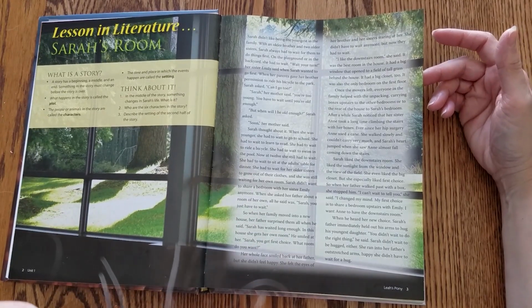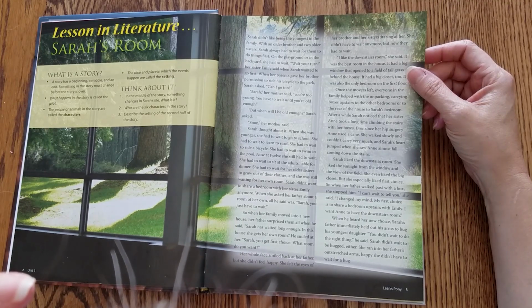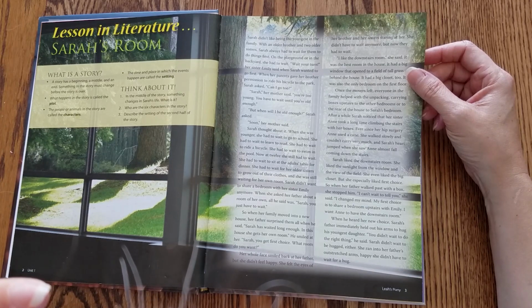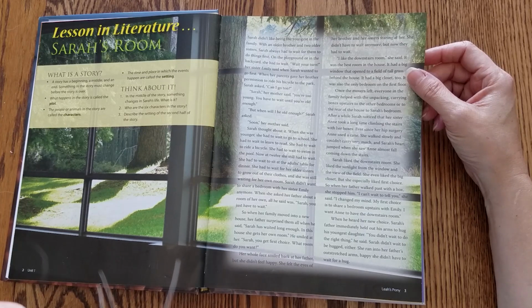Sarah didn't like being the youngest in the family. With an older brother and 2 older sisters, Sarah always had to wait for them to do things first. On the playground or in the backyard, she had to wait. "Wait your turn," her sister Emily had said when Sarah wanted to go first. When her parents gave her brother permission to ride his bicycle to the park, Sarah asked, "Can I go too?" "Sarah," her mother said, "you're too young. You have to wait until you're old enough." "But when will I be old enough?" Sarah asked. "Soon," her mother said.